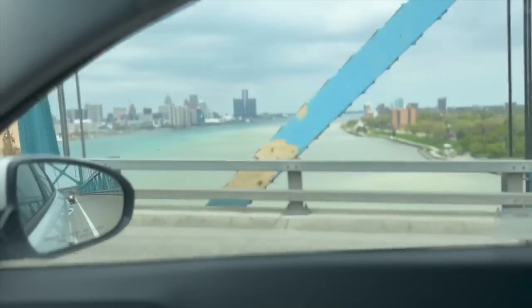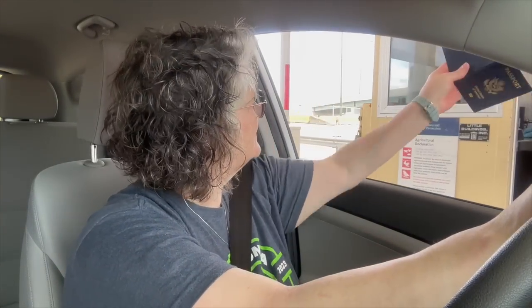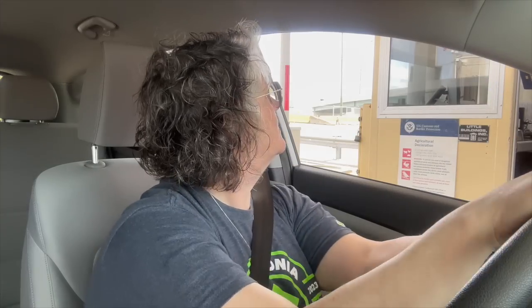Continue straight onto Ambassador Bridge. Getting ready to go across the border. Back home. Yes.